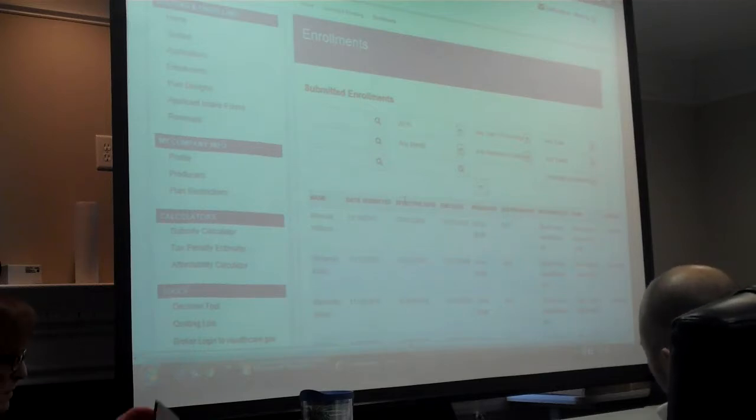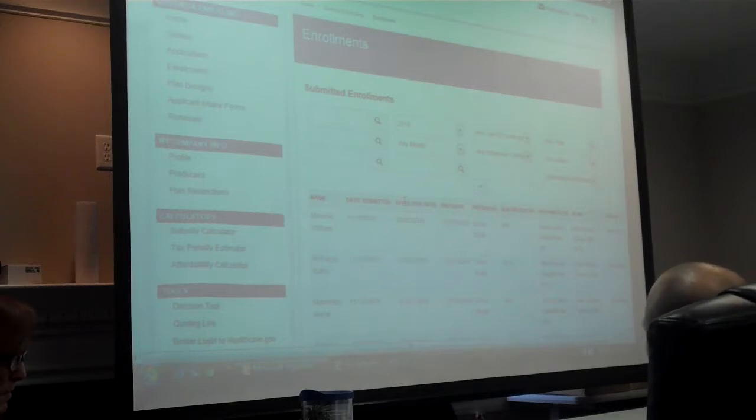So what's going to happen is, getting past the 15th, if you try to assist them on the healthcare.gov portal, you're not going to be shown as agent of record. You may still get paid through Blue Cross, but you're not going to be shown as agent of record on the healthcare.gov portal. So it's a very easy fix.